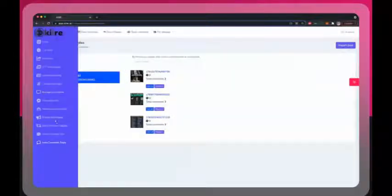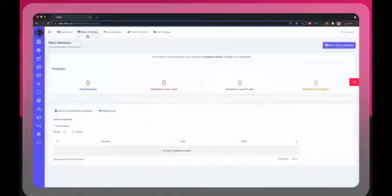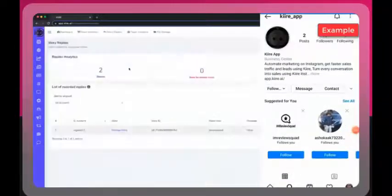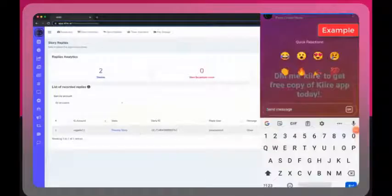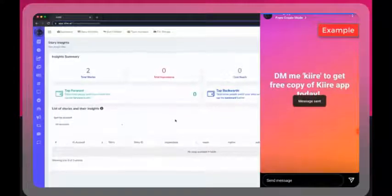Now, among all of these, Kiire also helps you automate your Instagram stories in a way that if somebody mentions you on their Instagram story, or you are mentioned anywhere on Instagram on an Instagram story, you will get stats about this, and you can automatically start sending them messages, sending them replies. You can do the same with your story replies. If somebody watches your story and they end up replying to you, you can send them an automatic message to their DM using story reply.